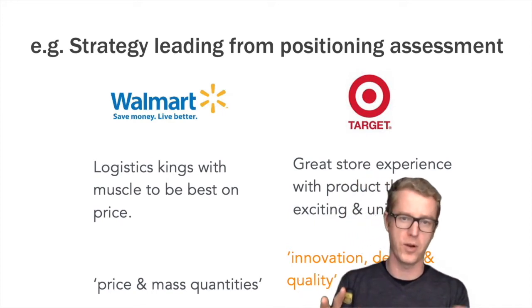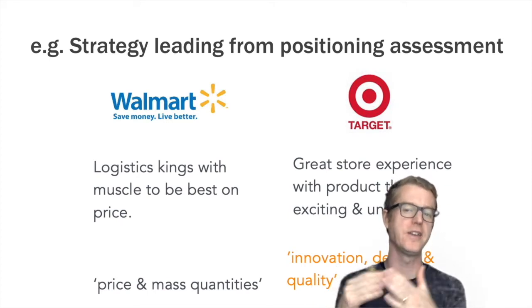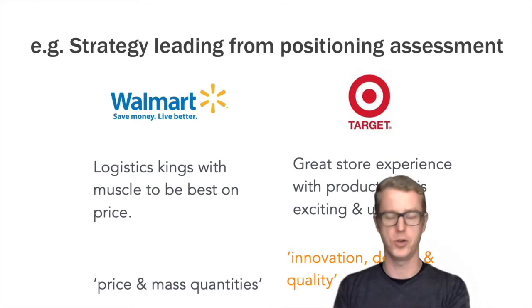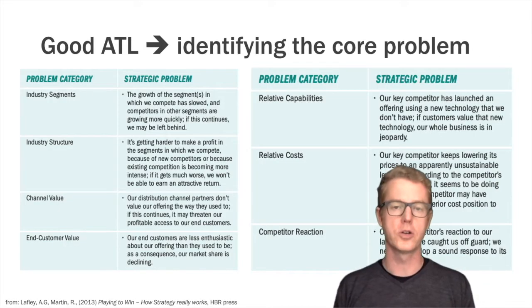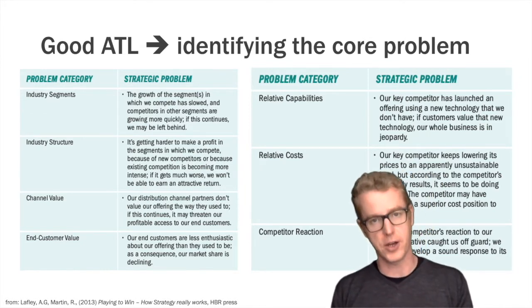If Walmart go left, they need to go right. If Walmart zig, they need to zag, because they can't take them on head on. They need to find differentiation. We've learned that differentiation is fundamental to positioning, or to good positioning. Good assessing of the landscape helps identify the core problem.